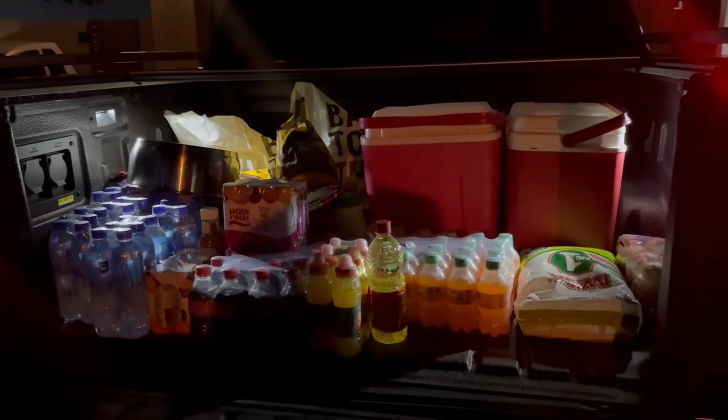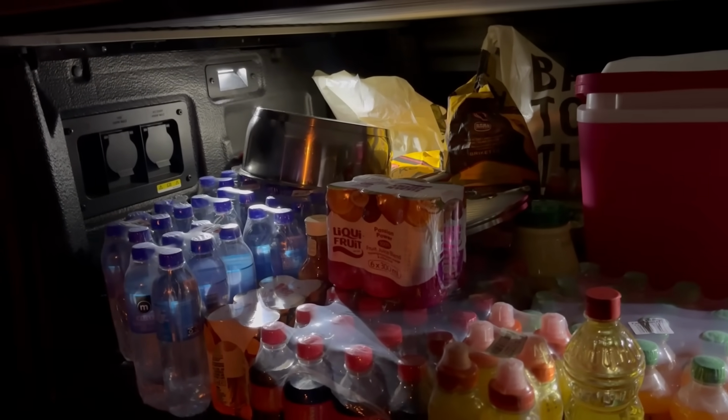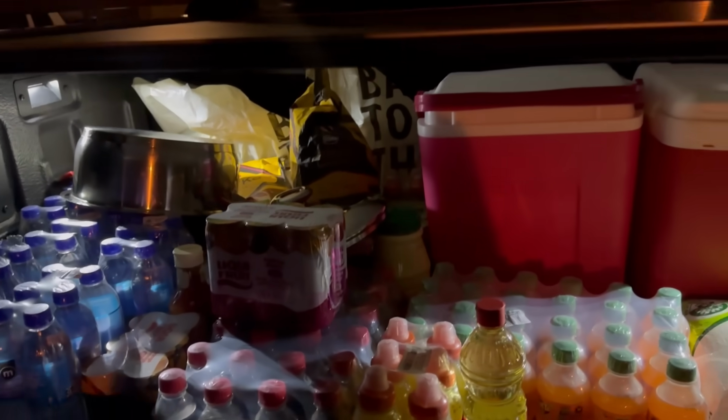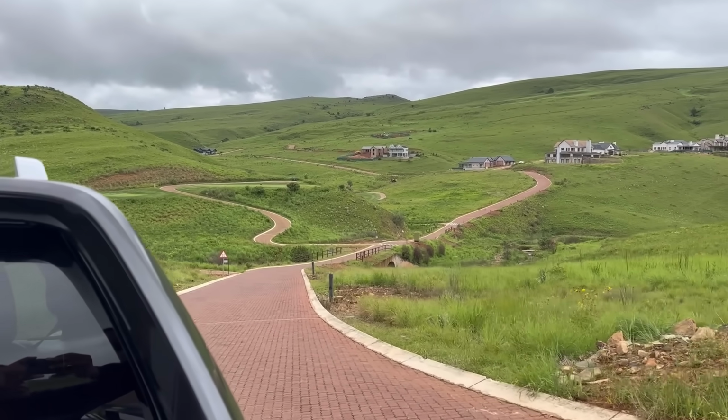So, if you want to be in charge of all the stockfell food, get a bakkie. And when you get a bakkie, make sure you get a roller shutter. Is what I would say if this was a Ford Ranger review, but it's not. So let's go back to the golf estate.